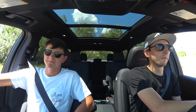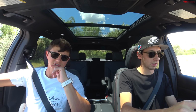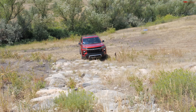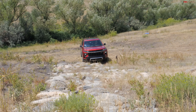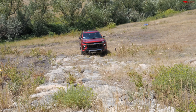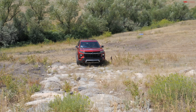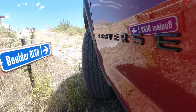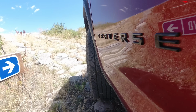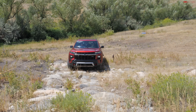All right, so we're going up Boulder Boulevard. We're going to take a pretty easy line. A front camera, which is a nice thing to have. It's like most front cameras, hard to get an indication of exactly how big the things you're driving over actually are, but something is better than nothing. So far so good. I haven't heard any cracking of plastic yet. Nothing yet. There's a lot of plastic on this to crack though.